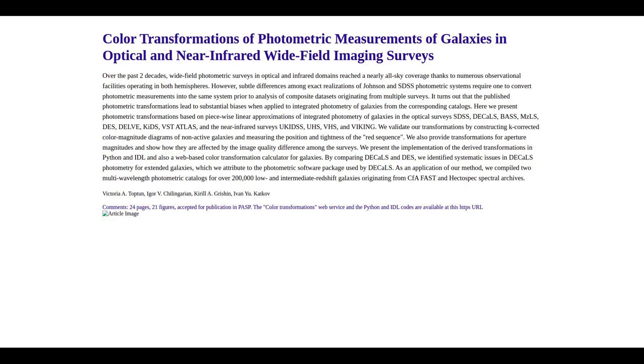We validate our transformations by constructing K-corrected color-magnitude diagrams of non-active galaxies and measuring the position and tightness of the red sequence. We also provide transformations for aperture magnitudes and show how they are affected by the image quality difference among the surveys. We present the implementation of the derived transformations in Python and IDL and also a web-based color transformation calculator for galaxies.